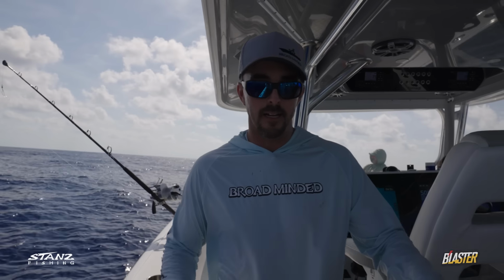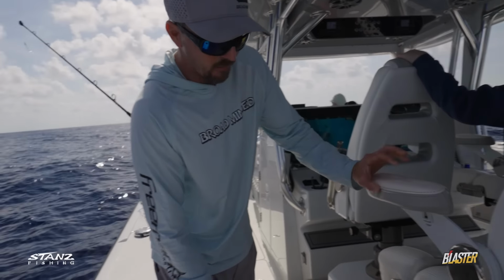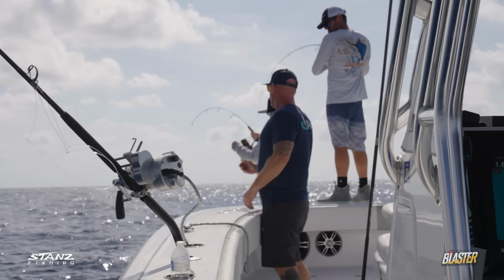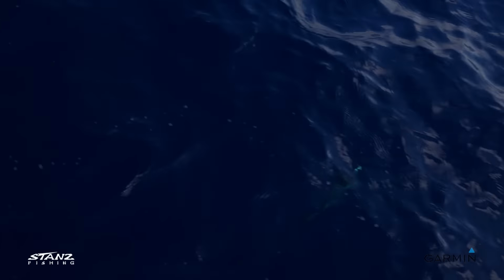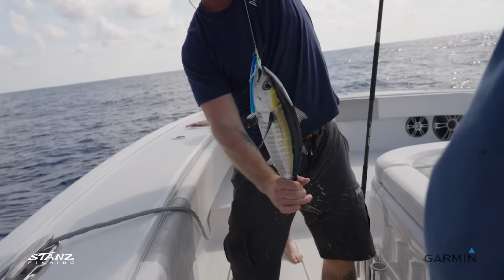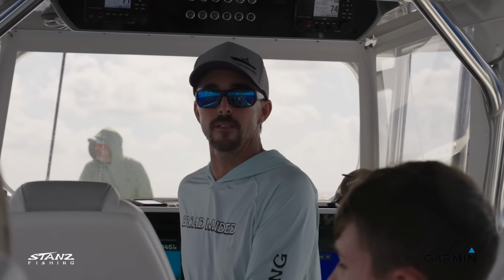We had another good bite back here. Nick hooked up, but as soon as he hooked up, broke off. Shark probably got it. But we are hooked up on the bow again. See if we can't get a couple more tuna. Another tuna. If you're tangled up, hang on. You're tangled, looks like, right? A little blackfin tuna. Nice work. We got a tuna appetizer now. We're going back down with a bottom rod and got some jigs going too.